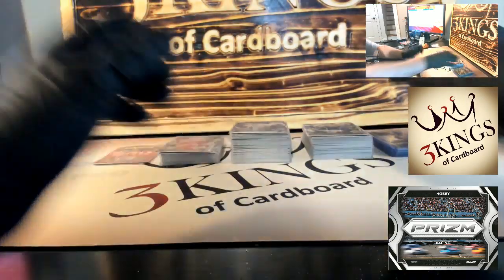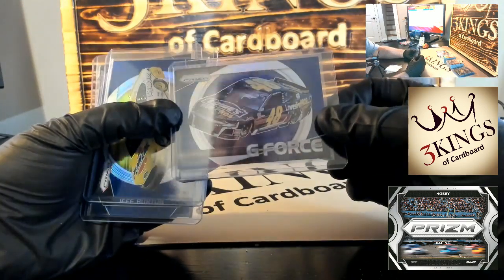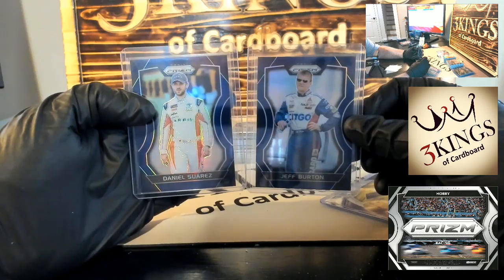That would not be good. We would probably hear that one. Numbered to 99. So weird that we got so few. But we had Jimmy Johnson, Ryan Blaney, Jeff Burton, and Daniel Suarez.